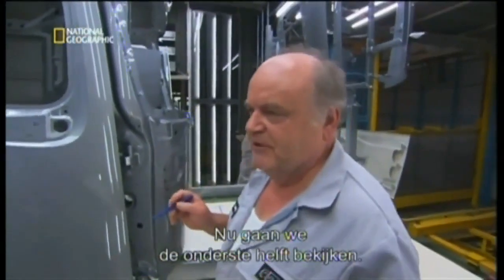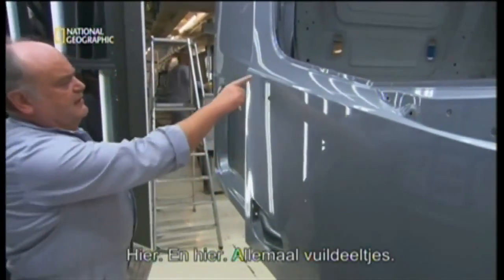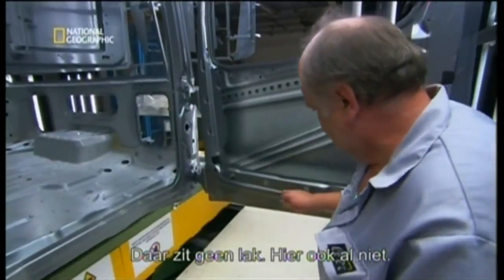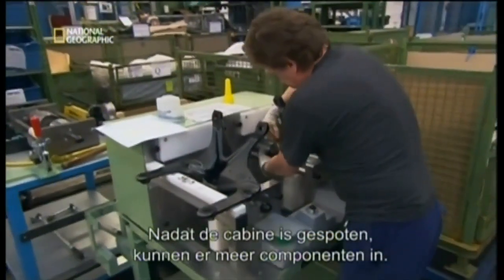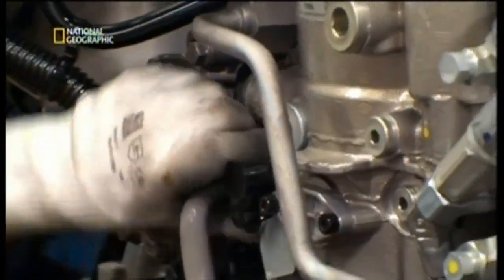Now we'll approve the lower part of the vehicle. So, here, full of dirt particles. Paint's missing. Here as well. With our cab assembled and painted, it's ready to acquire more components.